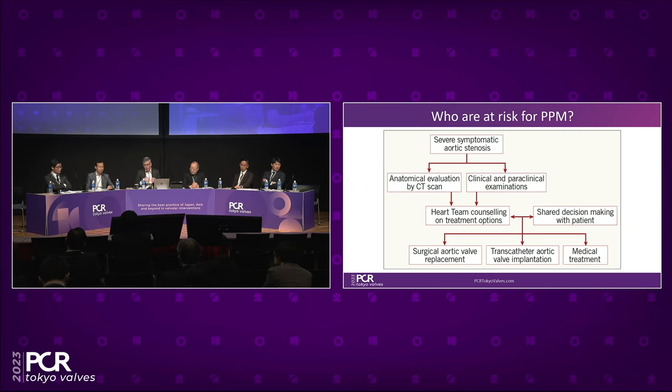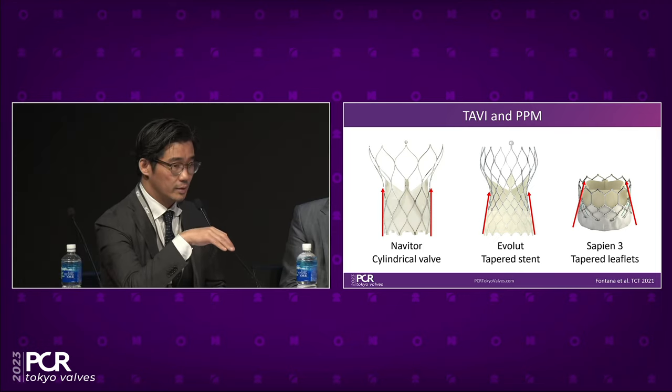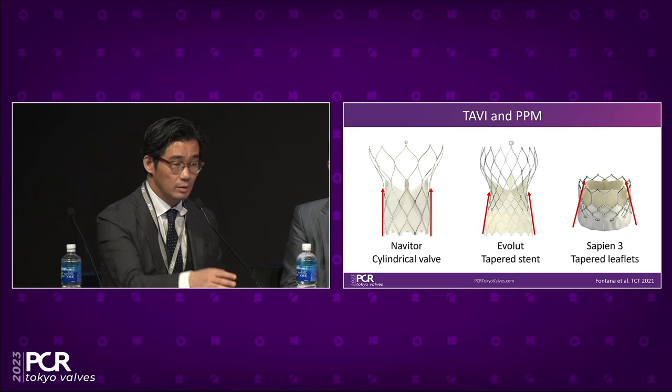So we also discussed if the surgeons will not do root enlargement, maybe the patient is better off with a TAVI procedure. But Kentaro, we also discussed earlier today, these valves are not the same. Maybe you can explain the different valve designs and how they can potentially impact hemodynamic performance and risk of PPM. Actually, the balloon-expandable valve has a straight design, a cylindrical valve. Evolut is a little bit tapered, and Navitor is the intra-annular design, a little bit tapered. This kind of difference in design could impact the hemodynamic performance.